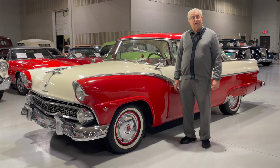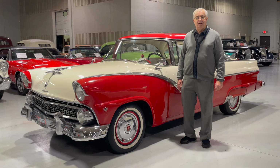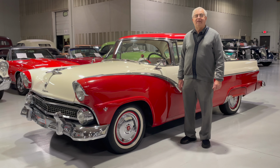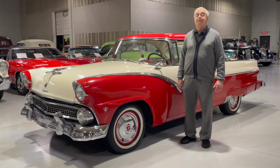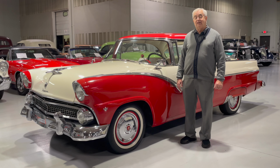Well, greetings from the sales floor of Ellingson Motorcars here in Rogers, Minnesota, northern suburb of Minneapolis, Minnesota. Today we're going to talk about our latest addition, a 1955 Ford Fairlane Victoria. 1955 being one of those outstanding years for Ford, selling over 1.4 million automobiles. Oh my goodness, I'll give you all the details in a moment.